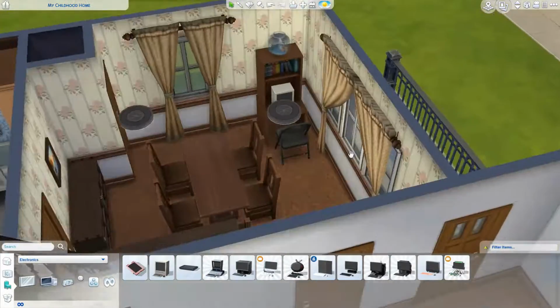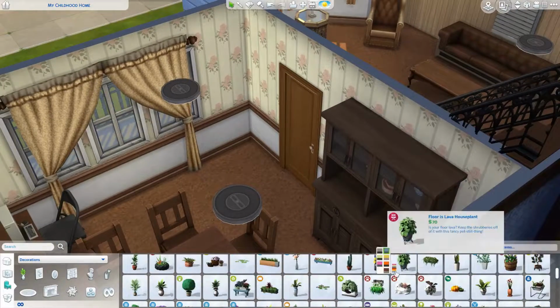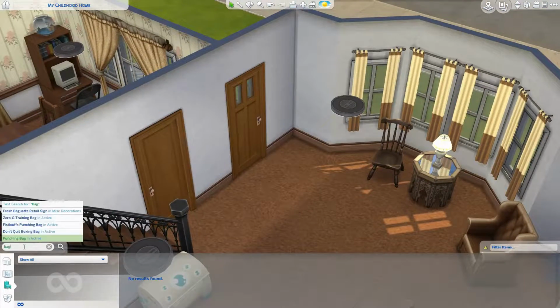So, and then I kept the fish. I don't think we actually ever had the fish and the computer at the same time, but I liked the idea of having a fish there anyway, so I just kind of went with it.